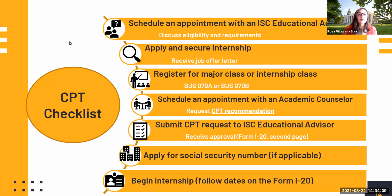If you meet the requirements, then you're going to apply and secure your internship. Make sure when you're interviewing for your internships that the company gives you a job offer letter, because that document is going to be needed for two things: for us to approve you for the CPT, and also, if it's a paid internship, that job offer letter will be needed to apply for a social security number. So make sure you get a job offer letter. In the next slide, I'm going to show you what the job offer letter needs to include. So make sure when you finally get the internship that you ask the company or your future supervisor for the job offer letter.